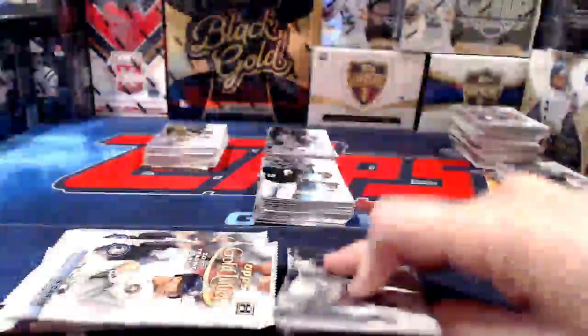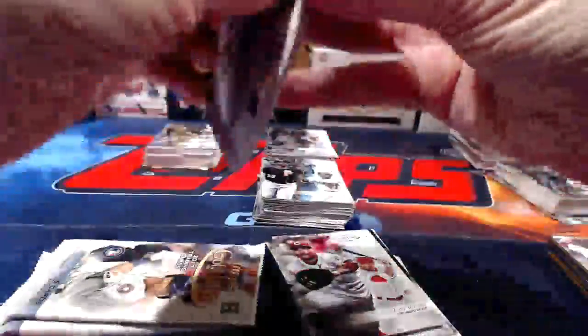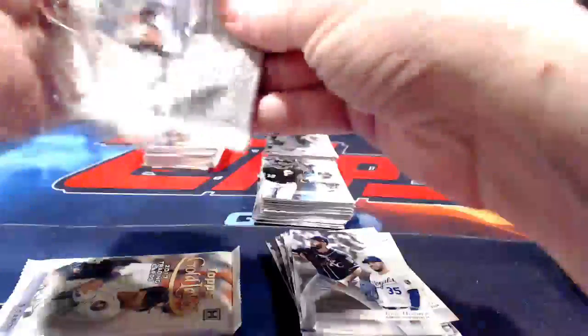And then, of course, all 4 of these last boxes we've got to look through. I just want to get them all opened first. And then once we finish this, we will recap our hits, and then we will roll into XR football.